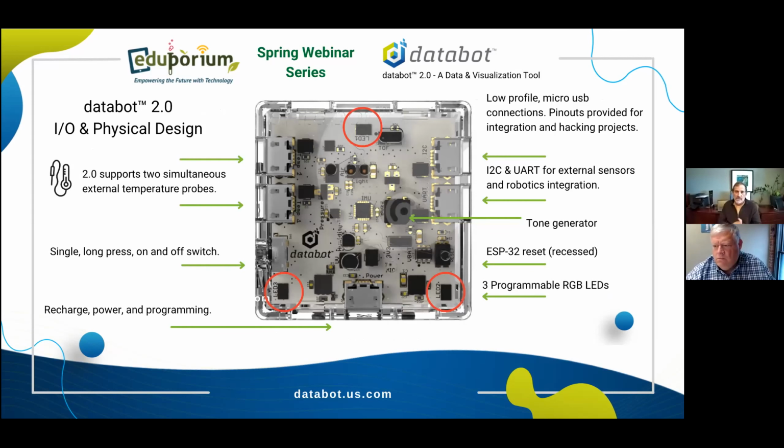So this is a layout of the databot. This is a top view, and this particular slide I'm using to identify the different physical characteristics of it. So you've got different ports on the databot. On the left-hand side, you'll notice we've got these micro USB ports. Again, those are for the temperature probe, which I'm holding up here. So you can have up to 2 probes reading simultaneously. If you have an experiment where you need to be tracking 2 different temperatures, you can do that with databot.